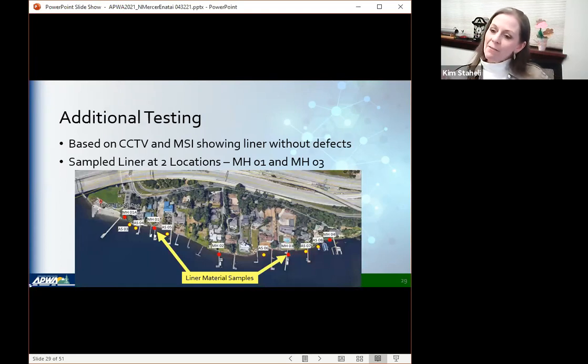So we have this information, we have the multi-sensors, we have the CCTV, but did we really know the liner condition? And at this point we were thinking we might be able to get away with just fixing the holes that were at the angle structures. So we decided to go and actually test the lining that was there. There were two maintenance hole locations that we entered, maintenance hole 1 and maintenance hole 3, as we can point out there. At each location, we took 4 samples, and those 4 samples were each cut into 8 strips. So we had 24 tests on the liner at each of the maintenance hole locations.